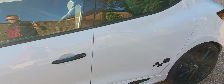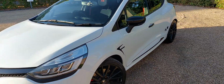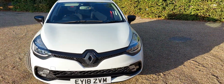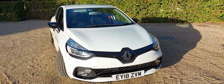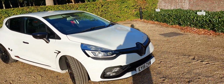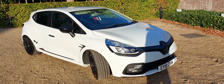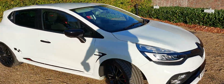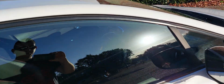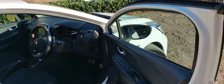220 brake. Car's completely standard, hasn't been tuned ever. And to the best of my knowledge, it's never been on track, certainly not with me. And it was purchased through a Vauxhall dealer. So yeah, I've had the car for coming up for 3 years now, and it's never ever let us down. It's been a cracking little car, cracking power for the size of the car.